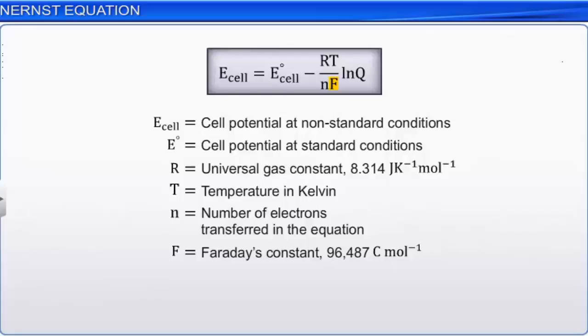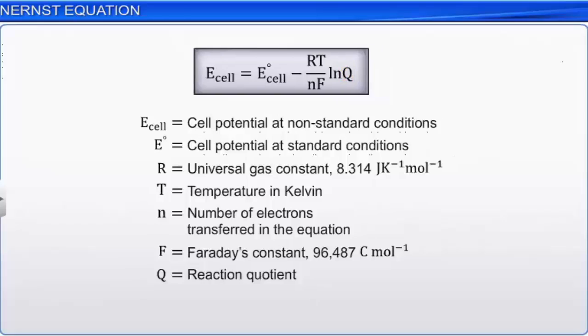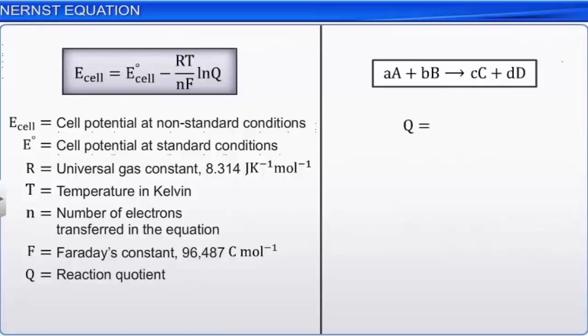96,487 coulombs per mole. Q is the reaction quotient, or the ratio of products to reactants in terms of their molar concentrations. To calculate Q, the products are put in the numerator and the reactants are in the denominator. Raise each species to a power equal to its coefficient in the balanced equation. Molarities are used for concentrations, as indicated by the square brackets. Remember that concentrations of pure solids and liquids are taken as unity.